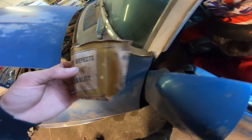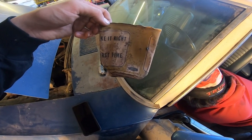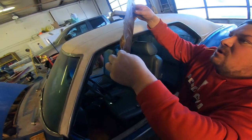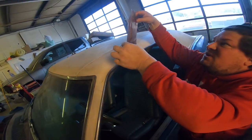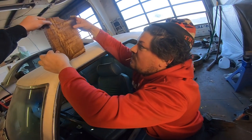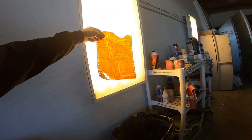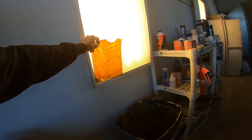Oh, whoa. All right, first thing that came out was a cup. Did you say you have a build sheet? There is a build sheet right there. This is a Ford cup, dude. Oh, nice. Oh, we can see some stuff. Well, look, what if you hold it over here? Oh, like an X-ray thing.